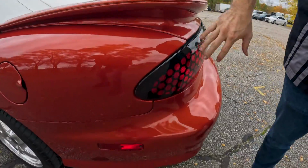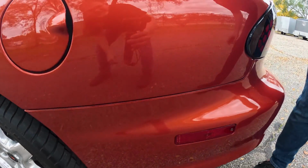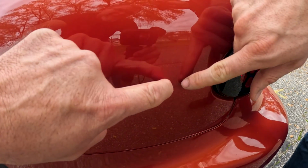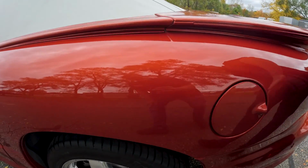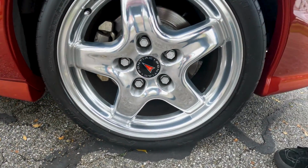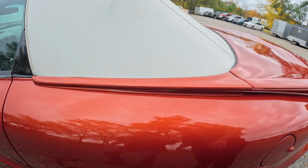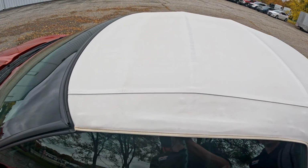Front closes nicely. The driver's side of your rear bumper is in excellent condition. The driver's side rear quarter is in excellent condition. There's a very minor stone chip back here, but the rest of your quarter is nice and clean and straight. Your driver's side rear wheel, again, is in beautiful condition. The driver's side of your top, again, is brilliant white, with no wear defects to note.